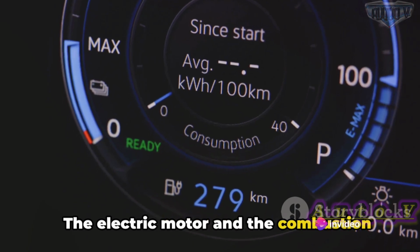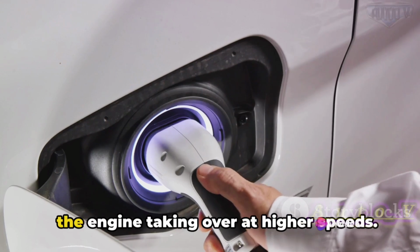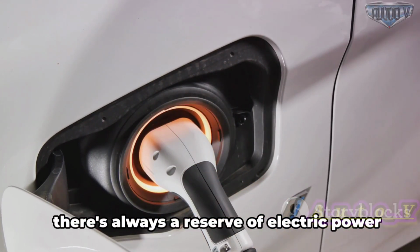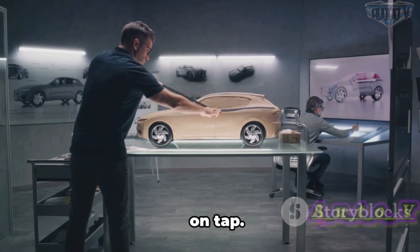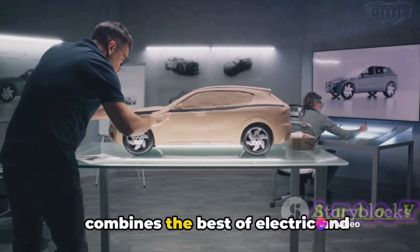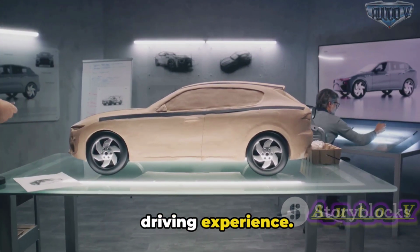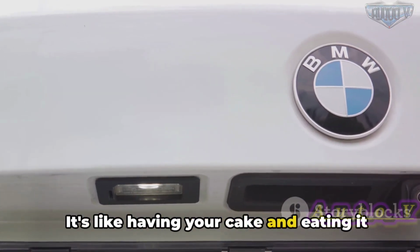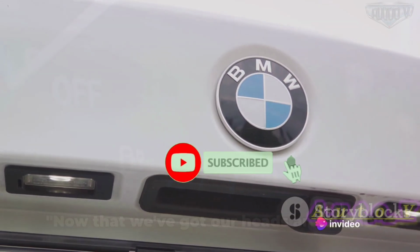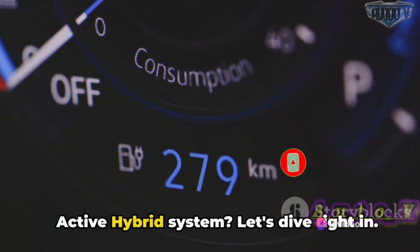The electric motor and the combustion engine work in tandem, with the motor providing a boost during acceleration and the engine taking over at higher speeds. The battery pack, meanwhile, ensures that there's always a reserve of electric power on tap. In essence, BMW's active hybrid system combines the best of electric and combustion engines to deliver a superior driving experience. It's like having your cake and eating it too, or in this case, sipping your cocktail and savoring every last drop.